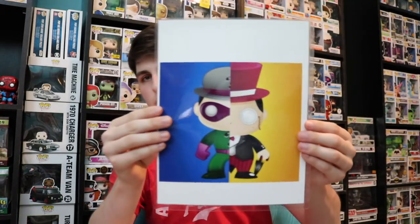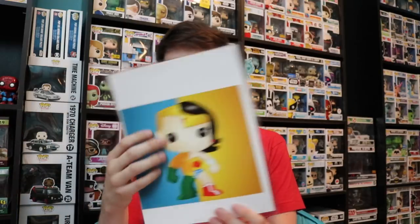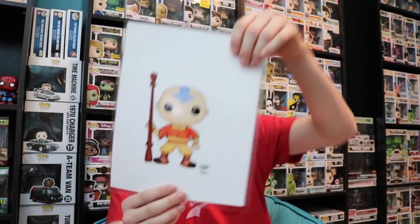Nothing else in here. This one is... Oh, he sent some things that you can stick to the wall. We've got this one, the Penguin / the Riddler. These are honestly really cool. Let's see if I can get this off there. This one is Wonder Woman / Aquaman. This one is from The Last Airbender.